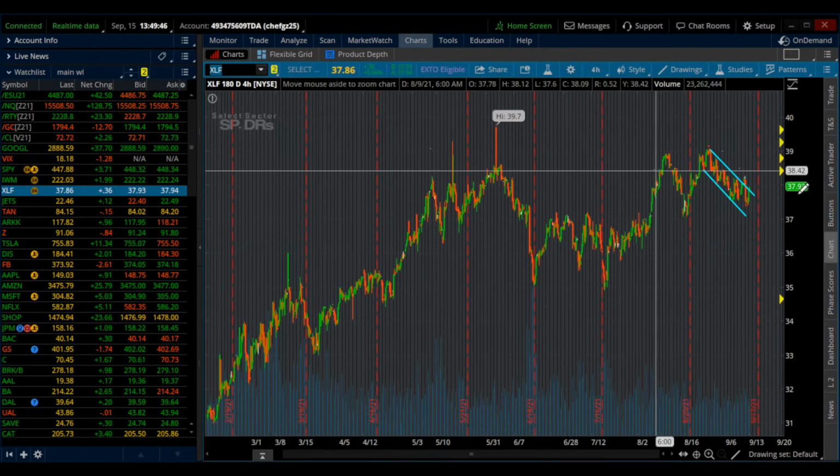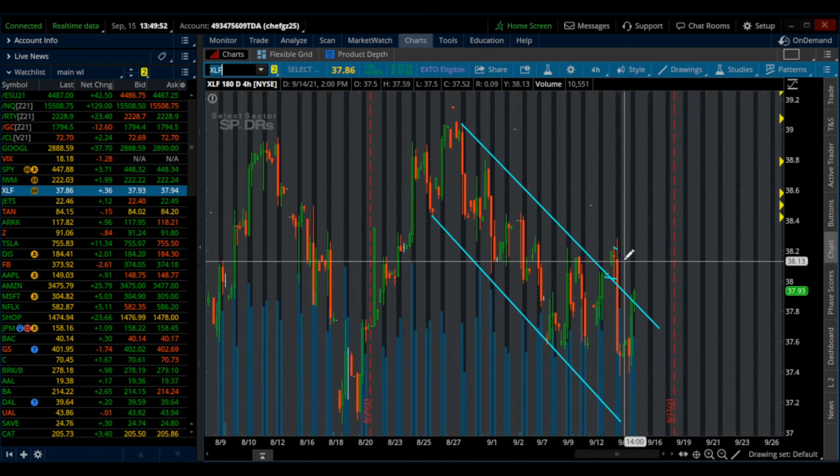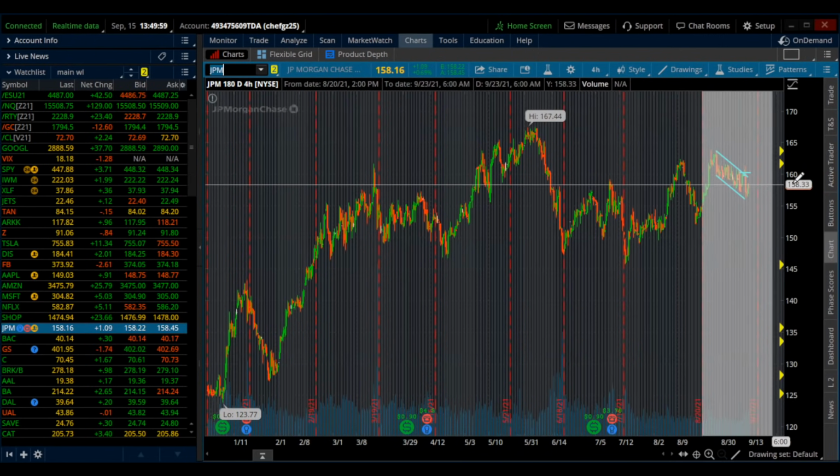So the other one is going to be financials. Financials, I really want to see this pop. It actually ended up popping yesterday as well. All financials did to the top, and I was able to take a lot of profits on JPM, which was amazing. So these are still in their channel.